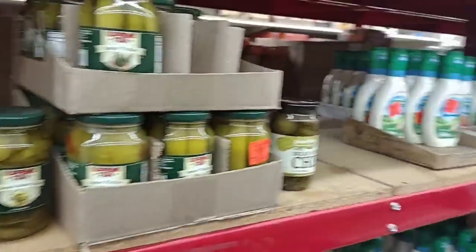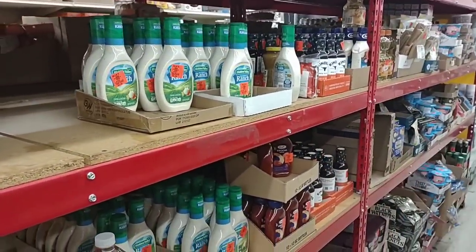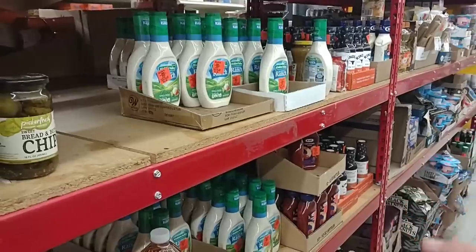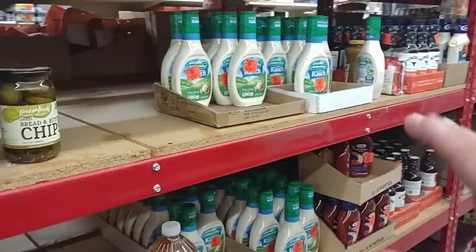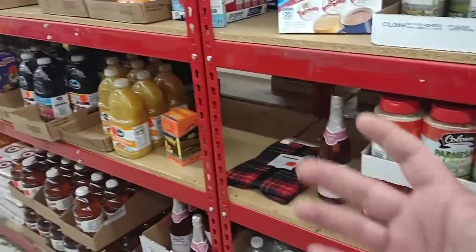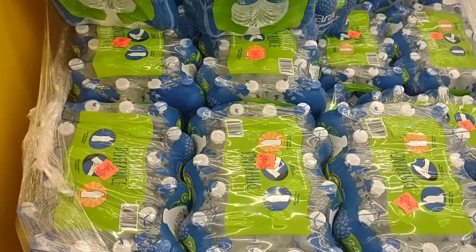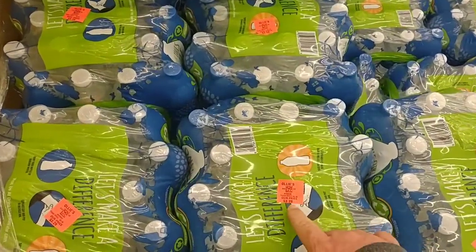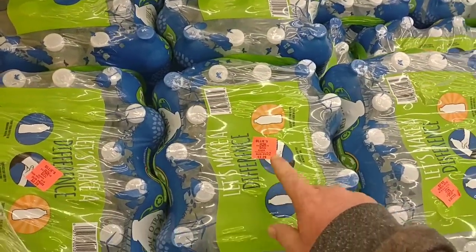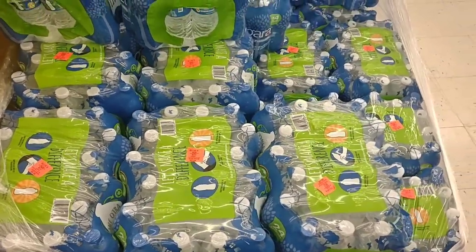Got some pickles here. We're always getting comments on pickles. I gotta say, it seems like it's a lot lower than what it used to be a couple years ago. We came months ago and it was probably lower than this, but it still seems like they are struggling to get a lot of products, pretty much like everywhere right now. The last time I bought a case of this water here, it was $2.49. Now, mind you, it was 6 or 7 months ago. $3.29 now. It's pretty high for OLLIE'S.